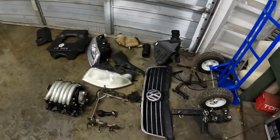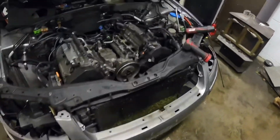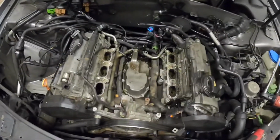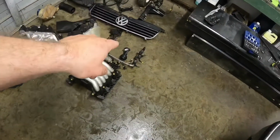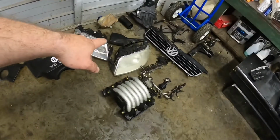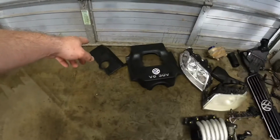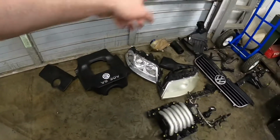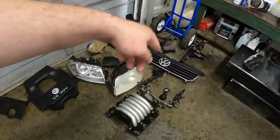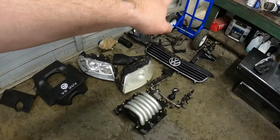Well, I'd say we made some pretty good progress tonight. Intake manifold off. It's got like the throttle body and everything built into it, so I'm sure that'll sell. Got the fuel rails with the injectors. A headlight that needs cleaned, a good headlight. Engine cover, valve cover, there you go. Intake, coolant reservoir, grill, and might throw it away. I need to clean it off a little bit.